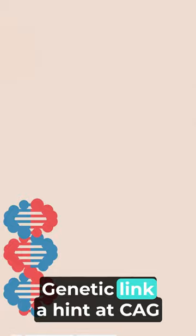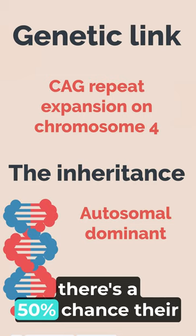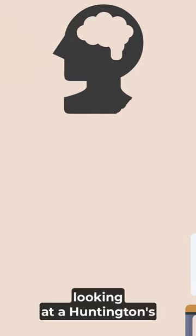Genetic link. A hint at CAG repeat expansion on chromosome 4. The inheritance. Autosomal dominant. If a parent has it, there's a 50% chance their child will too. Spot these clues. You're likely looking at a Huntington's disease scenario.